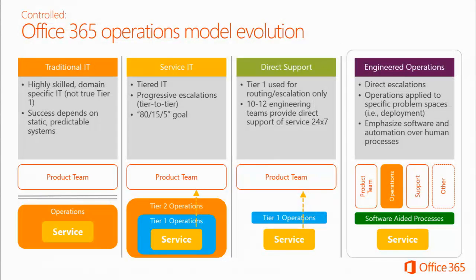But as we started to look at Office 365, and as we offer a 99.9% uptime SLA, that essentially means that we can only be down 43 minutes a month. How long do things take to progress through a tier 1, tier 2, tier 3 system? Sometimes you just feel like yelling through the phone, escalate, escalate, escalate. Like, I know what I'm doing, tier 3, please.